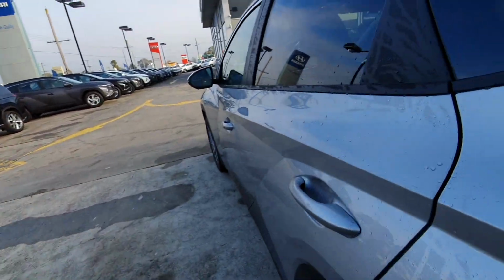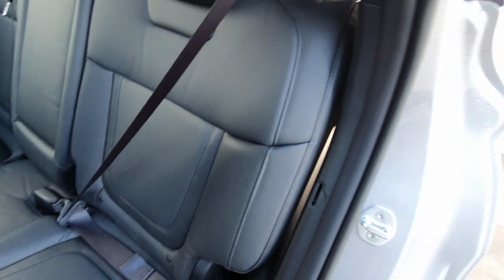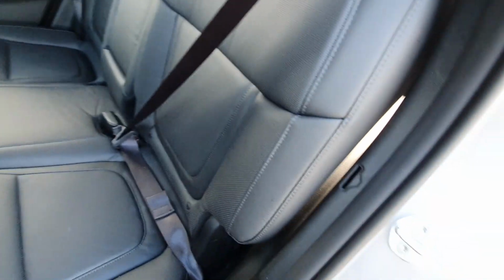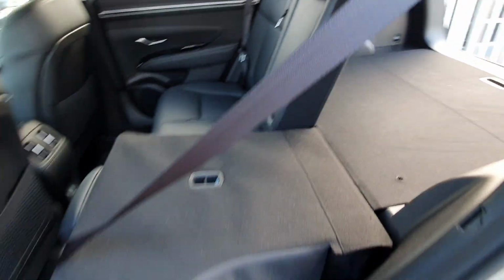The seats do fall down. We'll see if they fall down flat, which I'm not too sure about. I don't remember how I did this last time, but I'm pretty sure there's a little handle somewhere. Oh, there you go. So they've done it here, and then it doesn't want to come down, do you? I think you both have to do it at the same time. So this is going to be a bit annoying. There you go, and that looks like it locks in place like that.